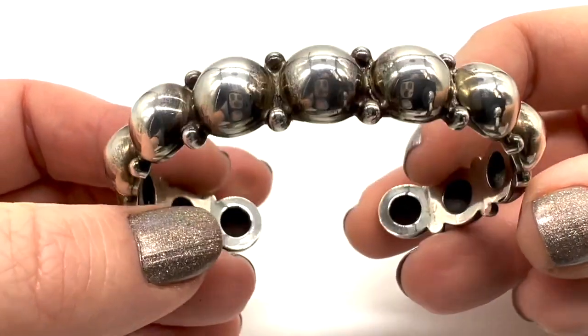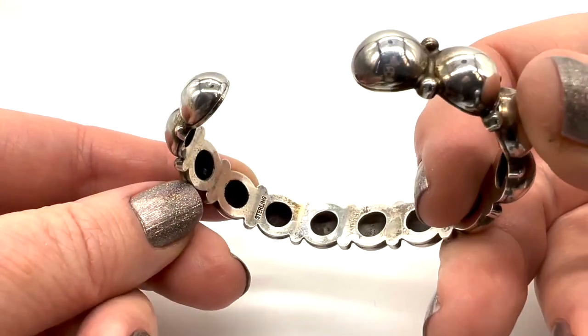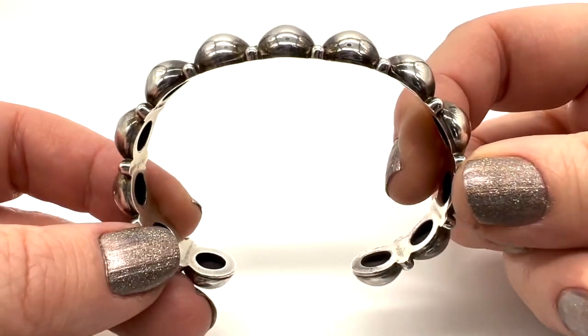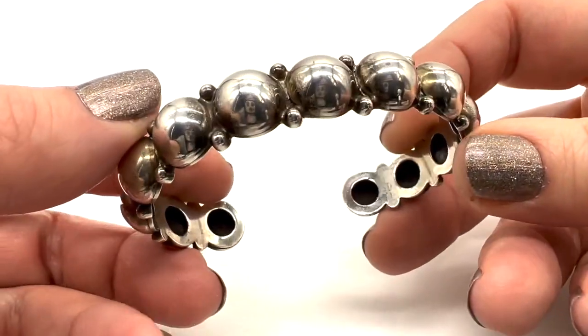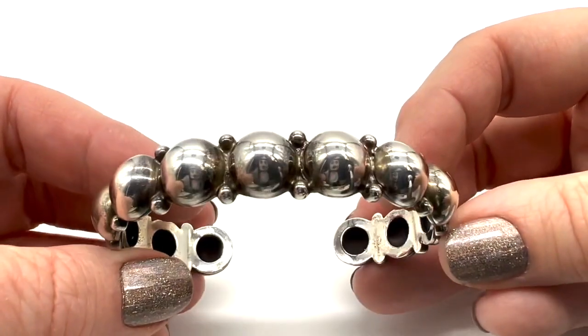Here's another little bit of sterling silver I got. This is a really pretty bracelet. The only mark I see is right there. It says sterling. This has some nice weight. And the price was really right on this one. I just think it's cool. It looks great on me also. So I got that one.